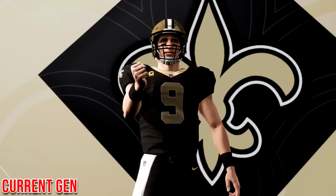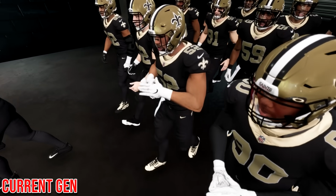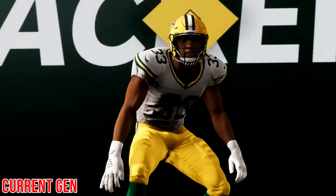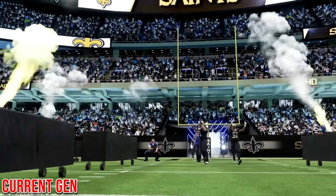Now let's talk about the game intros. This was an area that they were really talking about when they were talking about next level presentation, game intros, sidelines, and things like that. The presentation kind of going up a notch. Now this is the current gen intro, the one we've seen all year. This is new to Madden 21, where they redid the intros, where they're like these really cinematic kind of deals.